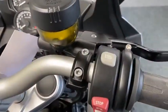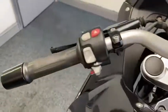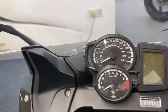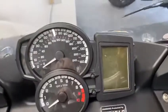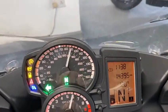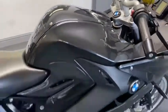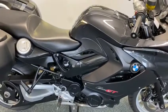So as you look there, you've got heated grips. Suspension. It's got service history, this bike. I'm sure it's only done 14,000 miles. Next to nothing. There you go. Absolute minter.